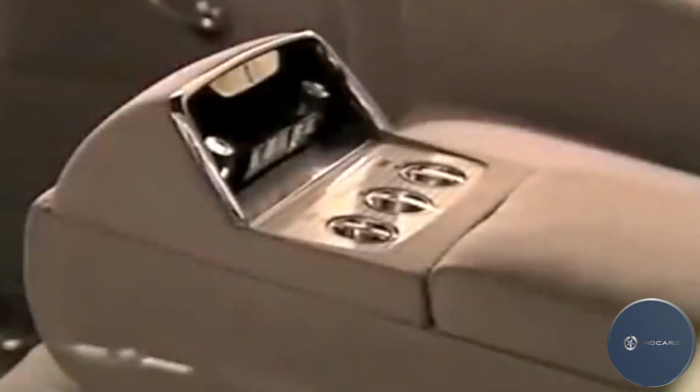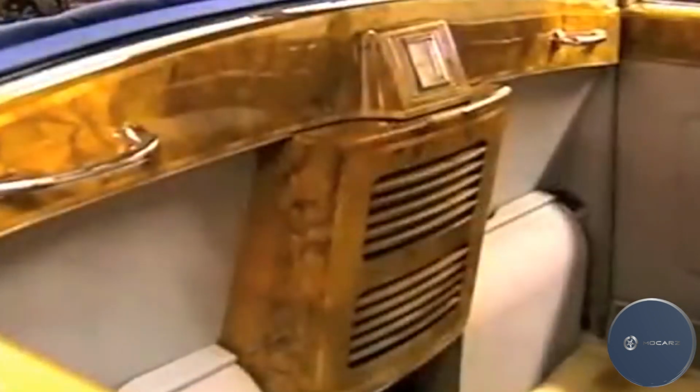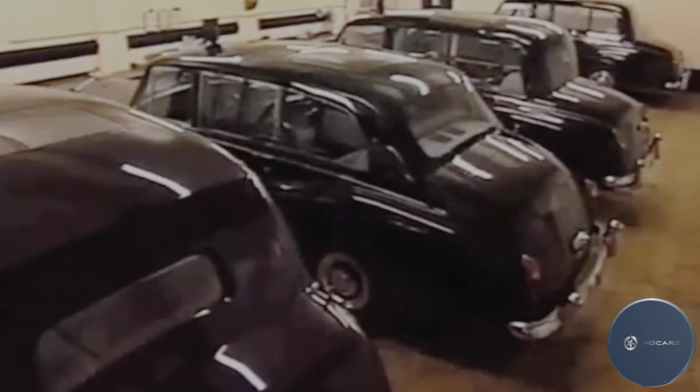It is still used for ceremonial occasions such as the wedding of Prince William and Kate Middleton. Of the original 18 cars, 16 remain in various states of originality. Many have been repainted or rebodied, with one of the Shah of Iran's 2 cars even having the body placed on the frame of a Phantom 3.